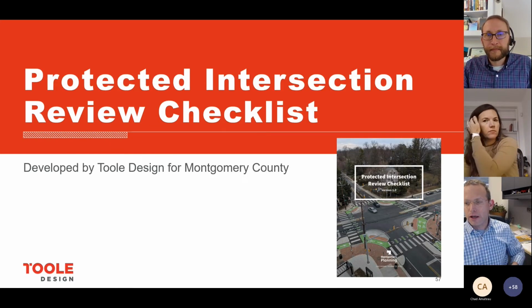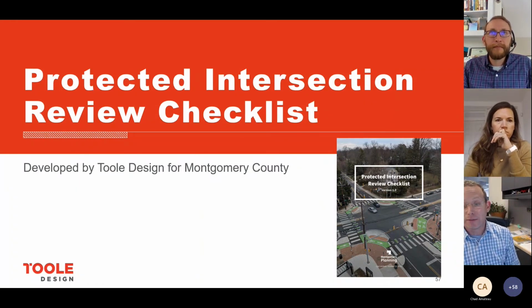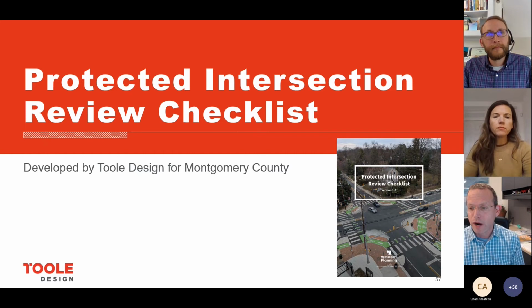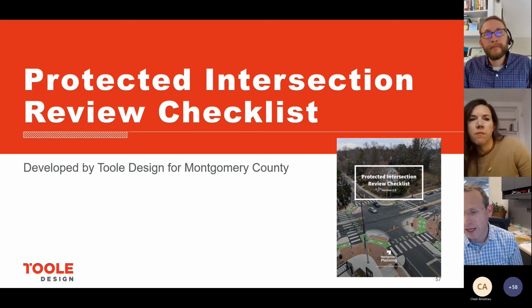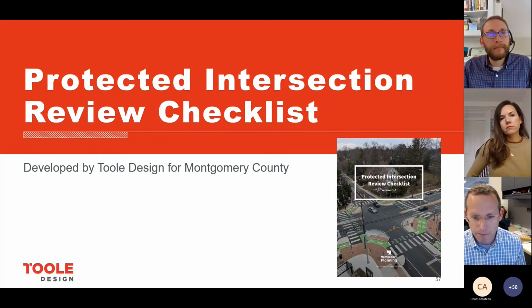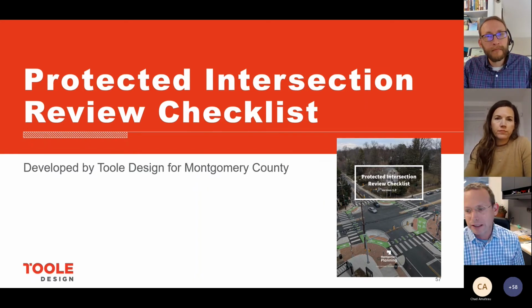So at this point in the training, we're going to go over the protected intersection checklist. As I mentioned at the beginning, completing the checklist will be a requirement of preliminary plan and site plan submittals. The requirement will start with submittals starting on January 1st, 2023, though we certainly encourage you all, the private sector folks, to use the checklist as soon as possible. That said, we have circulated the checklist among some of you for feedback, and we expect that some minor modifications may be needed over the coming months. I'll turn it back over to Jeremy and Megan.